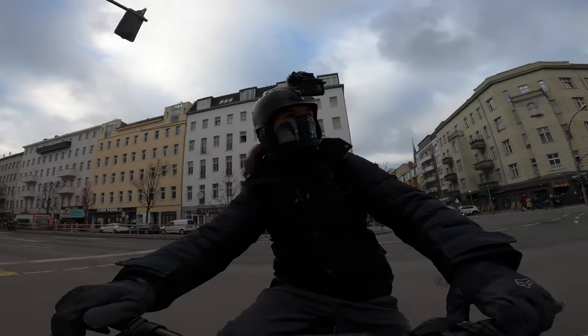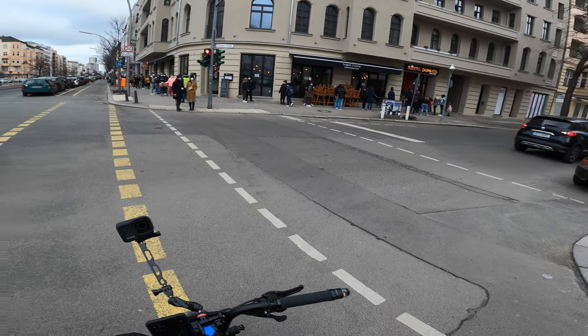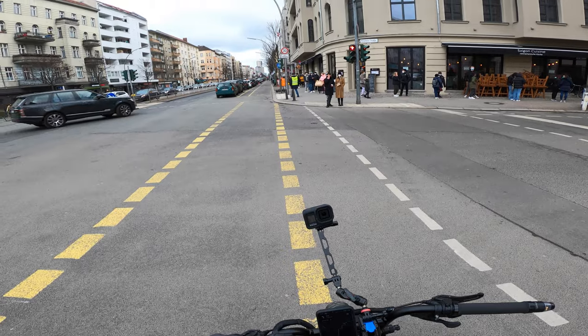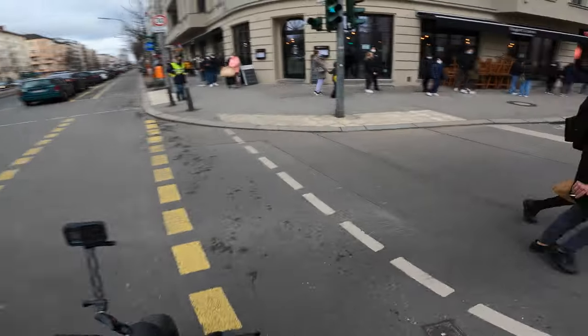Hey, what is this line for? Donuts. Okay. You guys see this line for the donuts? There must be some amazing donuts or what, no? I've never seen that before. Such a demand for donuts in Berlin. Crazy, okay?